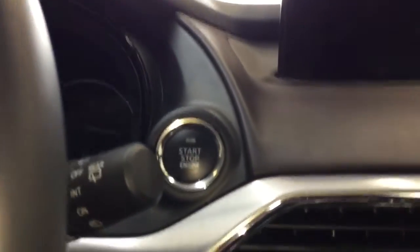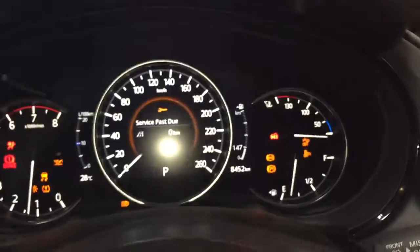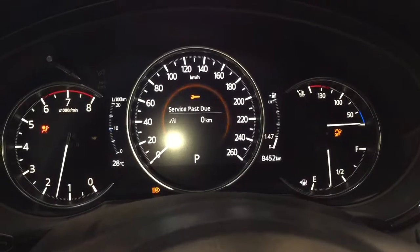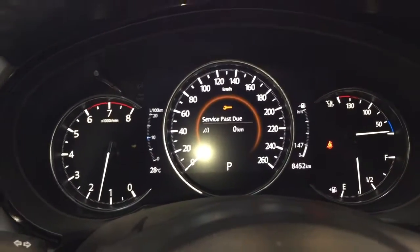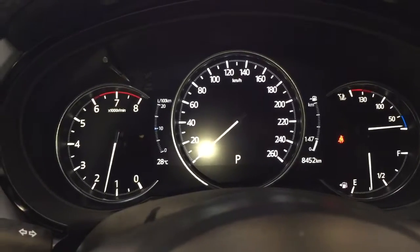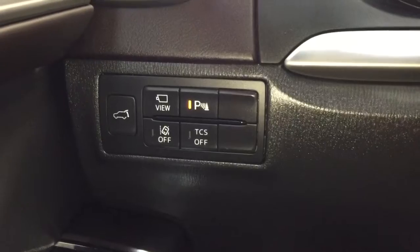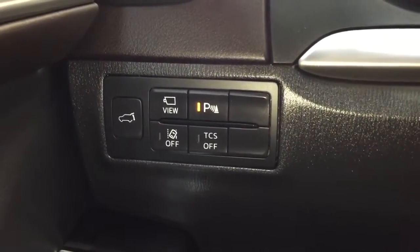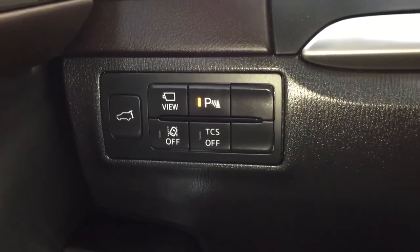This Mazda is push button start, so we'll start it up. You can see there we have 8,452 kilometers on the odometer. Over to the left, you have your dial for your headlights and fog lights. Beside that, you have your button for your power liftgate, your 360 camera button, parking sensor on and off button, lane departure, and your traction control buttons.